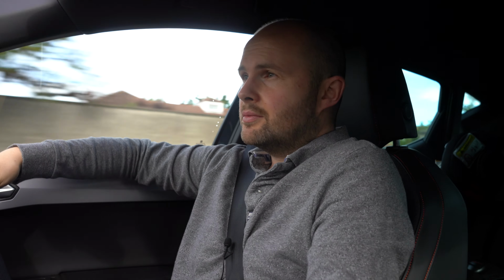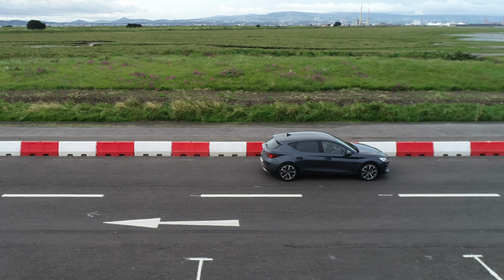So as you can see, there's plenty of grunt. Yeah, it's a little bit noisy if you're accelerating hard. It's a diesel, but it gets you on the move quickly.